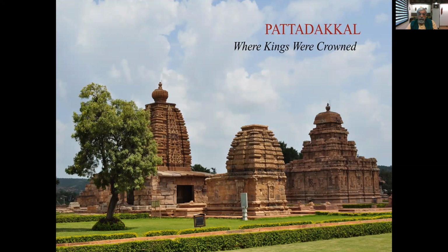These temples were built on the banks of the river Malaprabha, at the site where Malaprabha takes a northward twist or turn. It is often considered that the site where a river takes a northward turn is extremely sacred for building a temple.